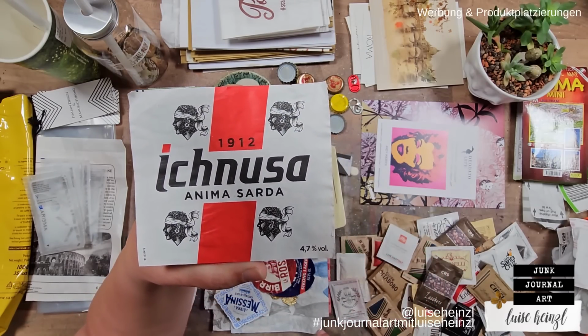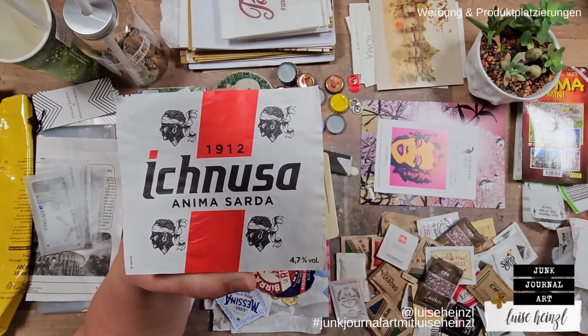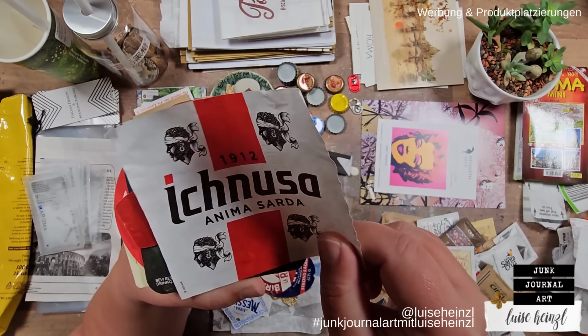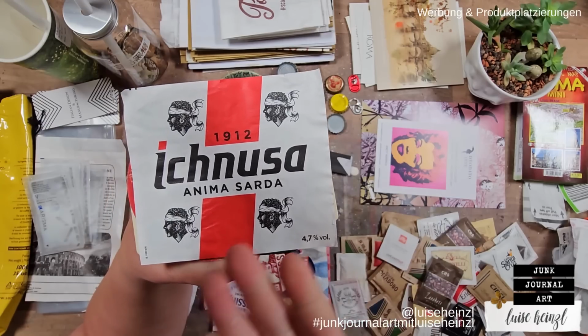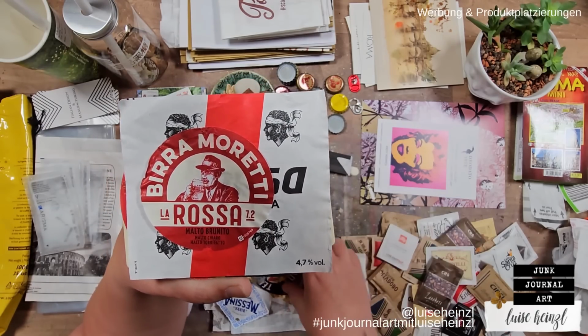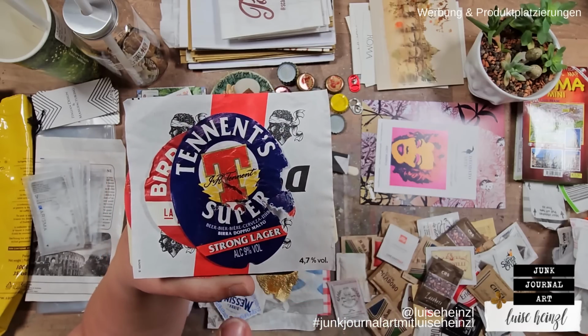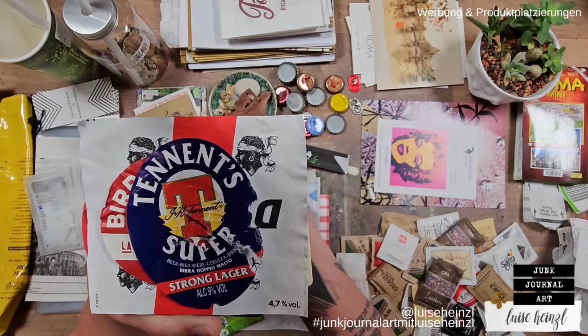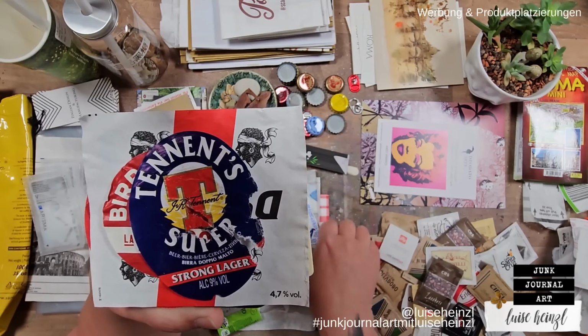So this is exactly what you have seen a second ago in the video. I'm really happy that it is intact, and it's such wonderful paper. It's just amazing. This looks just cool, isn't it? So I have some more here. This was from a very special bottle. Oh my goodness, that was such a funny story.